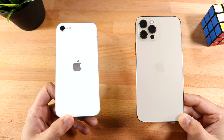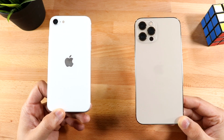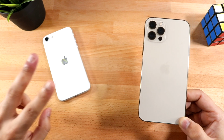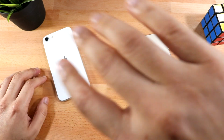Now let's go ahead and do a speed comparison between both these phones. The iPhone SE2 has the Apple A13 Bionic chip inside of it with 3 GB of RAM. The iPhone 12 Pro has the Apple A14 Bionic chip inside of it with 6 GB of RAM. So let's go and see which phone is the faster one between both of these.